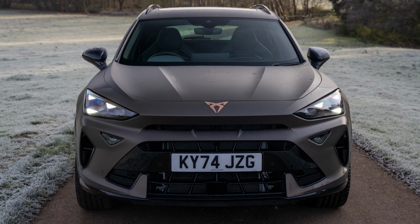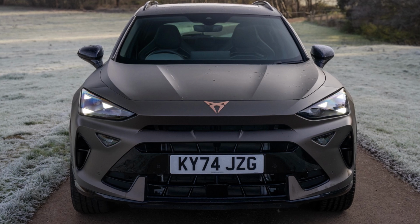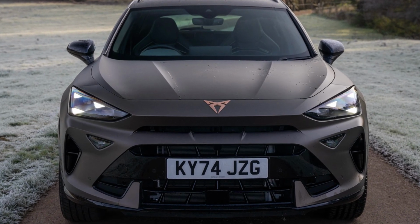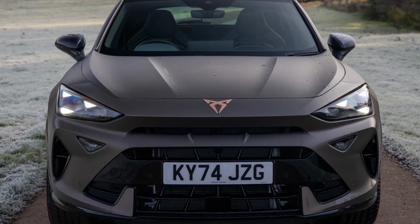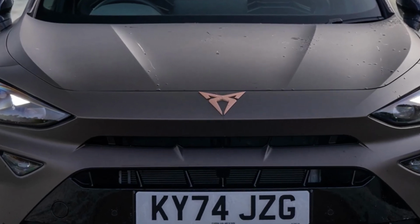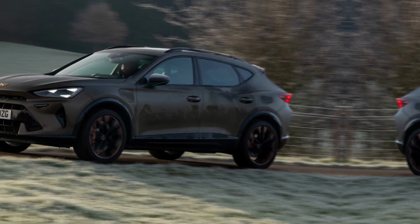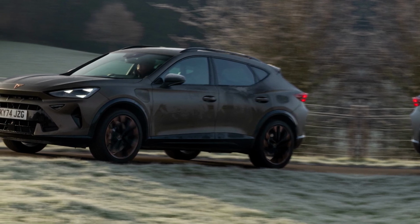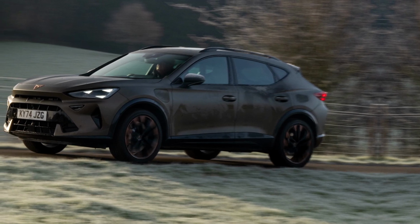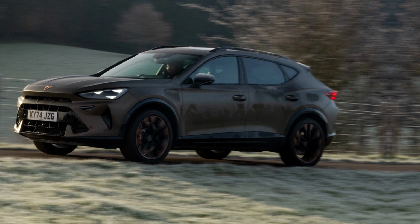There are two plug-in hybrid Formentors, both using that 1.5 engine, now with a 19.7 kilowatt-hour net battery. One makes 201 bhp, the other 268. Claimed electric-only range is now up to 70 miles. There are two hotter VZ versions, one making 260 bhp and the other combining peak output of 329 bhp with an electro-hydraulic torque splitter, involving two clutches on the rear axle. That precisely delivers torque to the rear wheels during hard cornering. It also has recalibrated gear change and accelerator action and upgraded brakes.